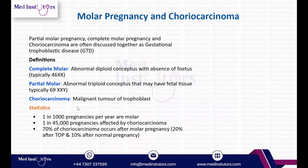Then we have a third important condition, which is known as choriocarcinoma. It is a malignant tumor of the trophoblast. What else do we have in the malignant category? We have invasive mole. What happens sometimes is that complete or partial molar pregnancy starts invading the endometrium and myometrium. Sometimes they perforate the uterus and lead to metastasis. Invasive moles are very aggressive, so they also come under the category of malignant gestational trophoblastic disease. For now, the important one is choriocarcinoma.